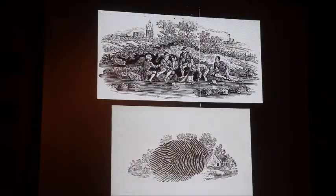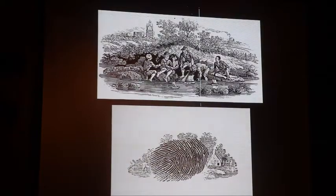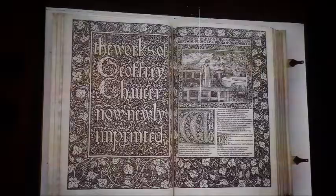Wood engraving was just one of many technological innovations that have altered the visual landscape. In the 19th century, visual culture, due to many innovations, became popular, accessible, whimsical. There's Bewick illustrating his own thumbprint. In other words, the Victorians took several steps closer to the intensely visual culture we inhabit now.